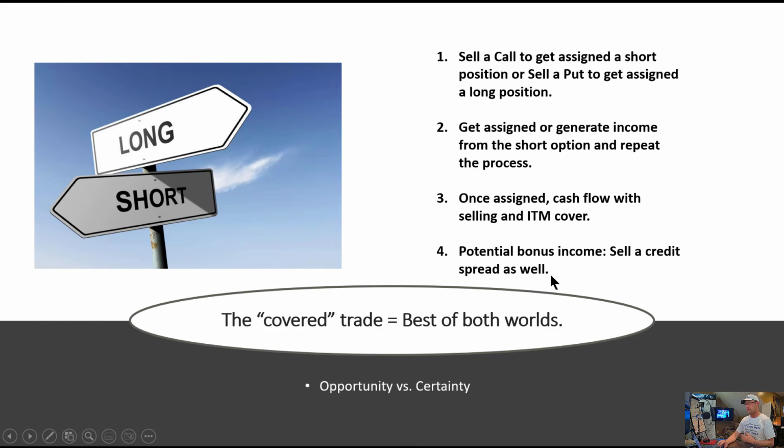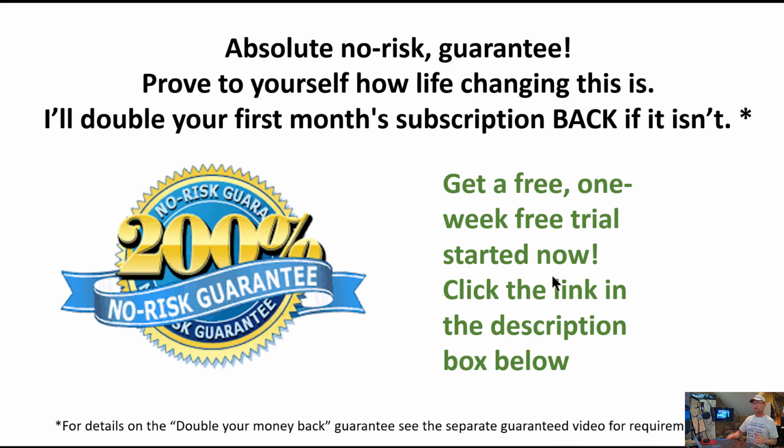Step 4, if it is appropriate from a delta standpoint, and this is something that we'll get into a little bit more in detail if you are inside of our live trading room with us, we will supercharge the trade by selling either a put spread against a short position or a credit call spread against a long position. But it gives us a tremendous amount of certainty. It also gives us a rate of return potential that we are just absolutely pleased with. So that's the overall idea of the trade.